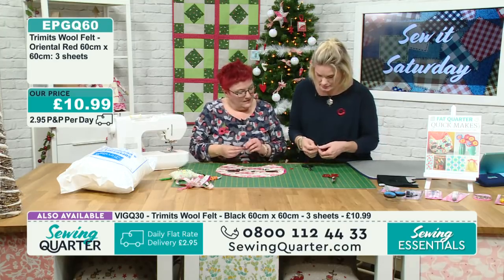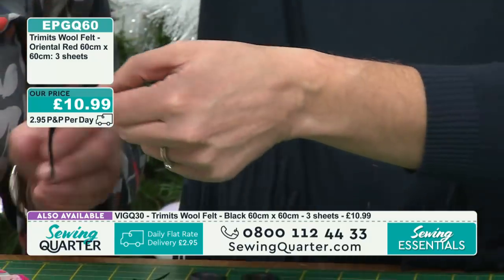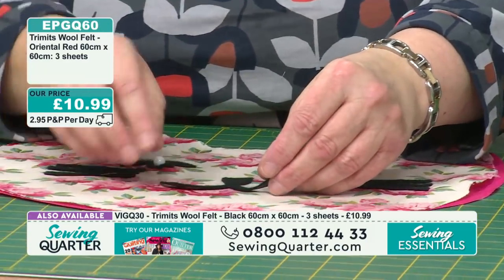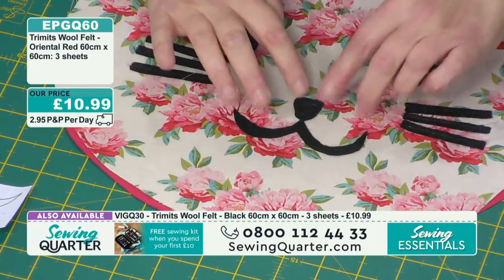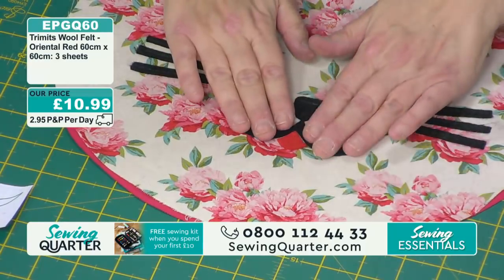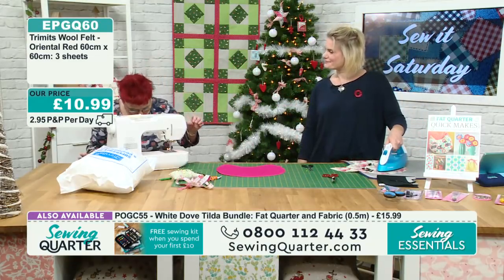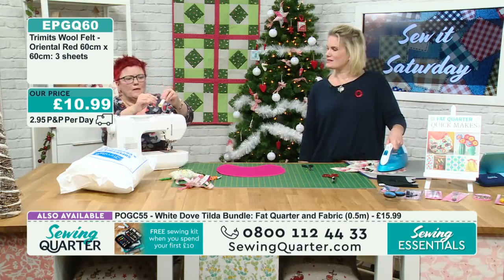Then you peel the paper off at the back of the bonder web. There you go. And then just place it. Now, this side is sticky and the other side isn't. So all you do then is place your felt in the middle of the nose and that can go straight down there. Then you press it, about 7 seconds or whatever, it depends.